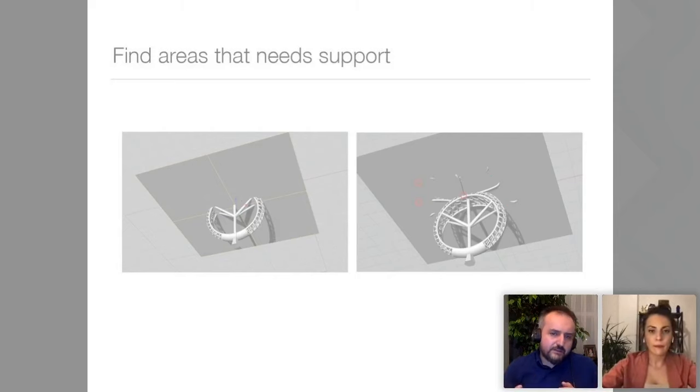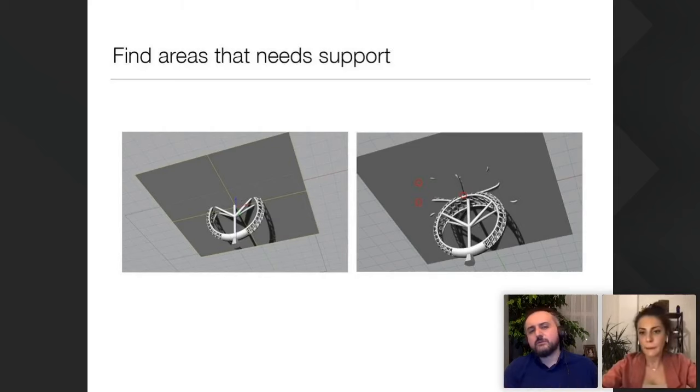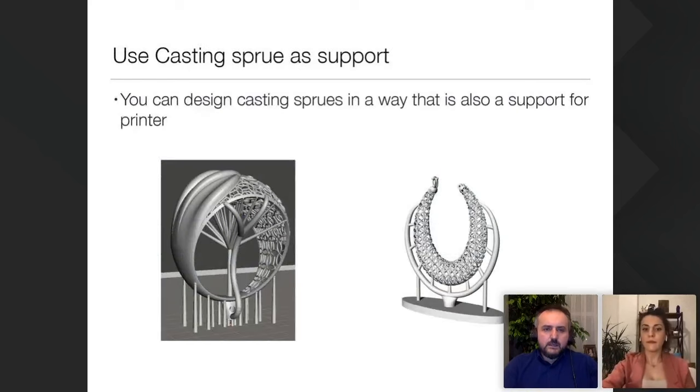Now, depending on the orientation of your part, you may need more support or less support, and we all know how to manage depending on the type of the ring. I want to just wrap up about the support. I usually recommend to put also a casting screw.